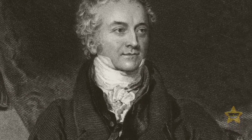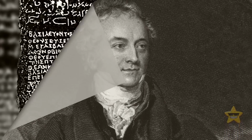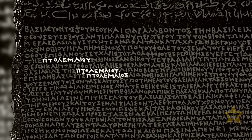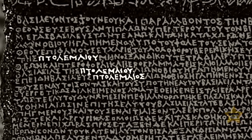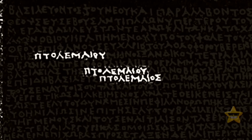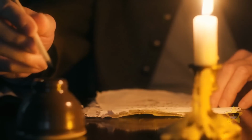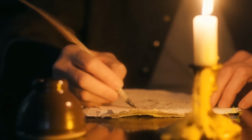An English physician and physicist, Thomas Young, made the first great breakthrough. He knew that the name Ptolemy appeared several times in the text based on the Greek translation. This wasn't an Egyptian name, so it was impossible to represent it with a single image. The only way to spell out this Greek name was to use symbols that sound like it when produced.